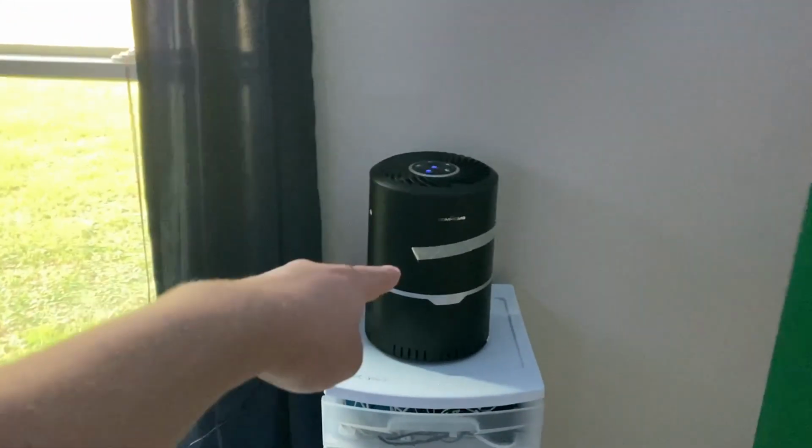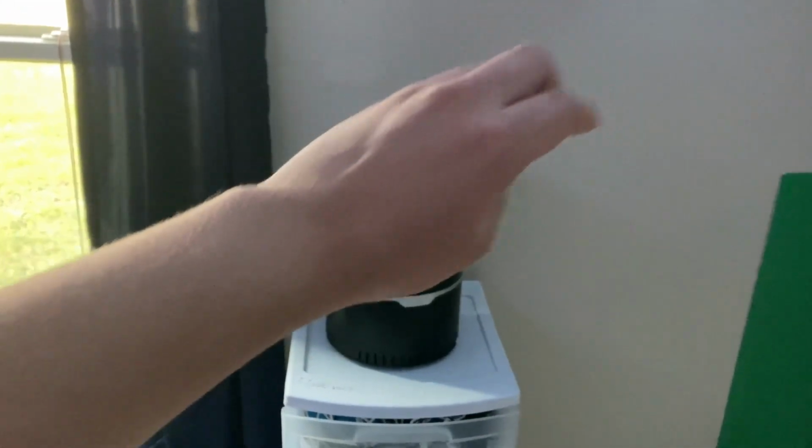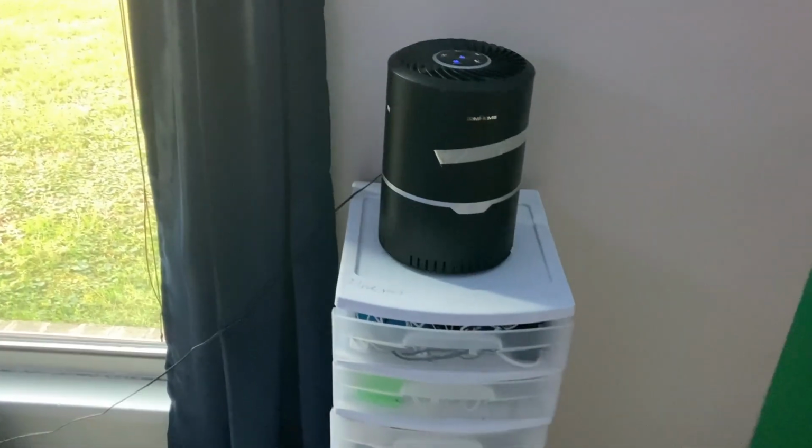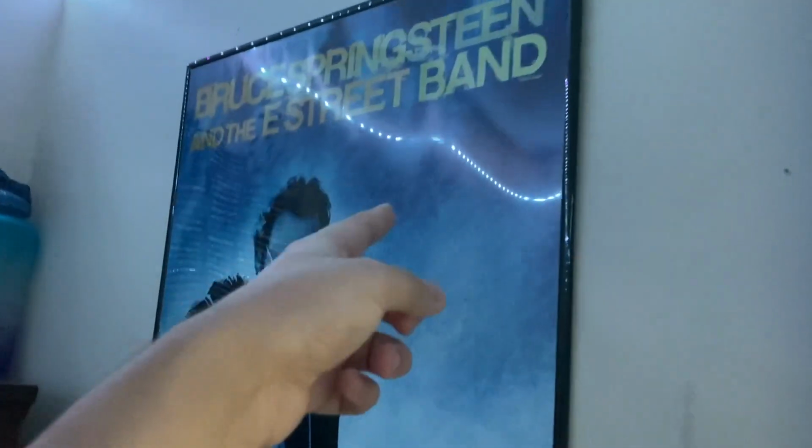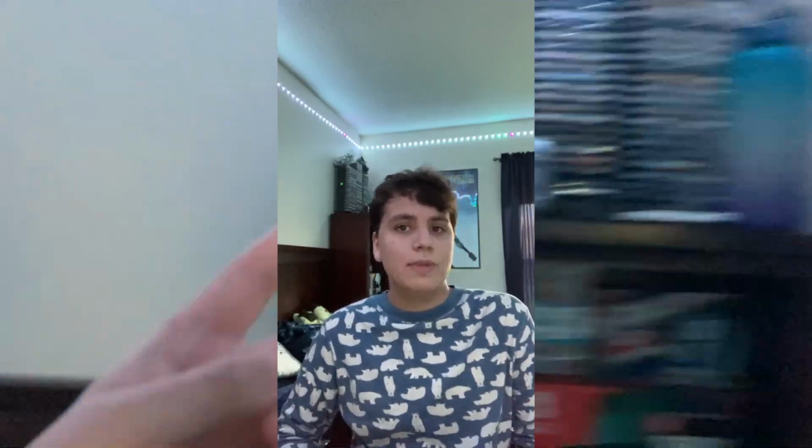I have this as an air purifier. It is white noise though for me, but this is mostly just storage for me. Let's move over here now. First of all, I've got a poster of Bruce Springsteen and the E Street Band. This is one of the things which is in my shorts, since this is where it's normally pointed at, and it's normally pointed over here, so yeah.